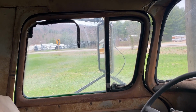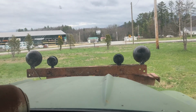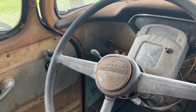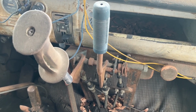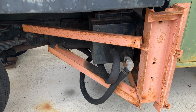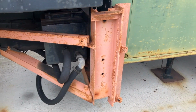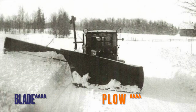And that's about it. You can see what the driver's view looked like. Still has the original Chevrolet horn button. That's kind of cool. He probably often had a passenger in here to operate the blade. This here would swing out and hook a wing on, or what we would call a wing, and that's a plow blade that goes on the side of the truck to kind of widen the road out. They usually call it a wing blade.